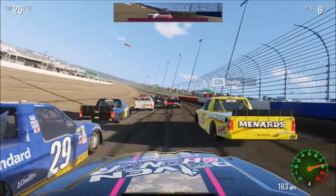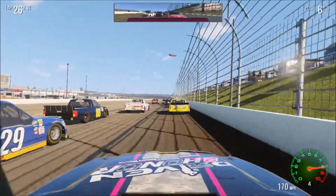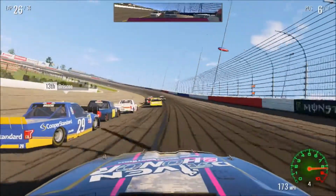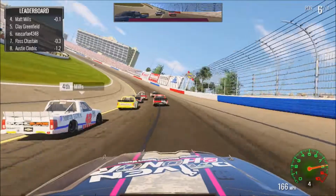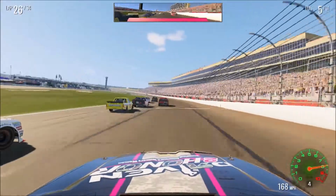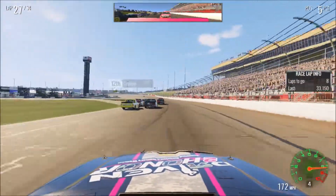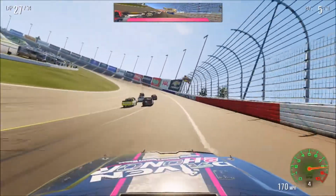Matt Crafton on the outside, Chase Briscoe on the bottom. I'm just getting devoured by all these trucks. There's another truck on the high lane. Can't really tell who that is. It's a 22 truck, and Mills is kind of back there too. I believe that's the leader that's all the way up there through the quad oval, and might be Regan Smith. I'm not too sure, but gone. Just as soon as I fell back, the leader took off, and there's still more trucks coming in.